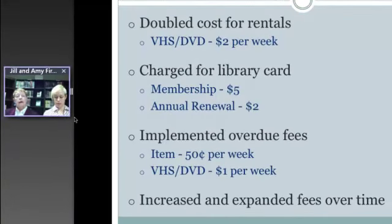This process has been 10 years in the making. We started off, as I have just explained, with the costs that I just explained, but over the 10 years that we've had this, we have had to make some changes. We've expanded it and increased our fees.